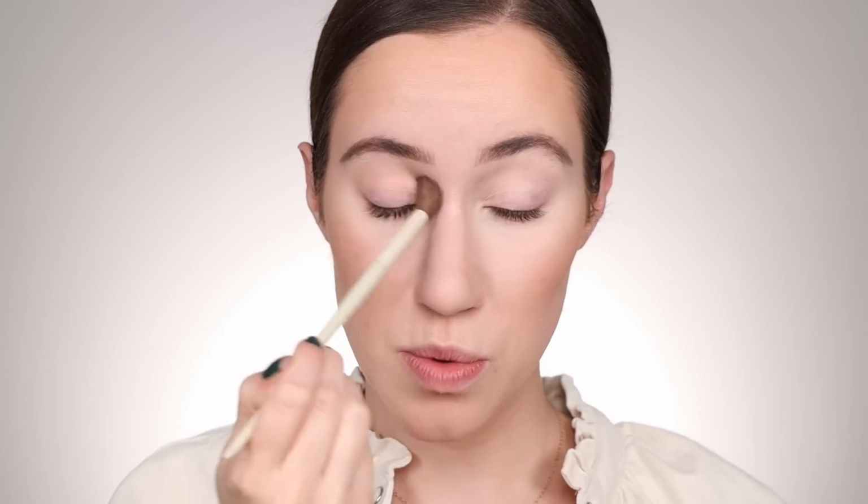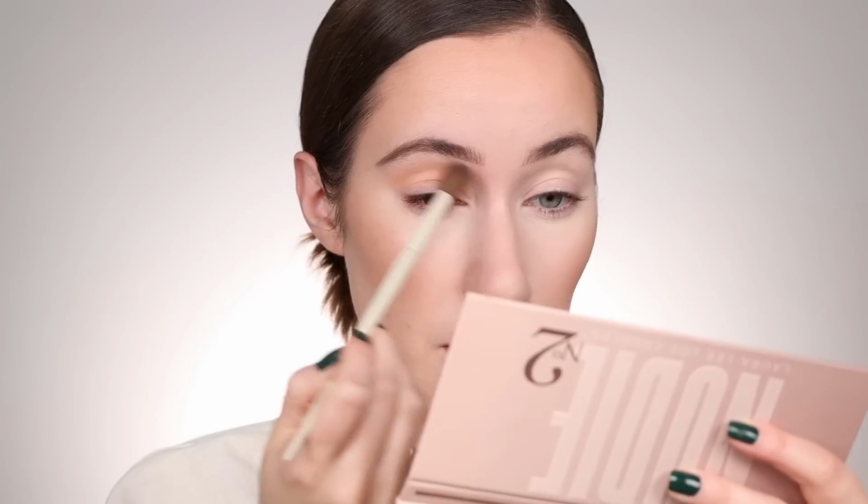And I'm just gonna start sweeping that in the crease and a little bit above as my transition. I'm gonna take this pretty lightly because I do want a visible transition shade, but I don't want it to be too overpowering. I want just something super soft for today's look in the transition, but I want something a little more intense on the lids.